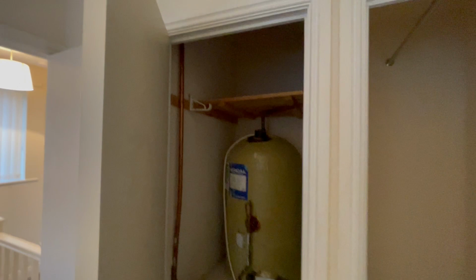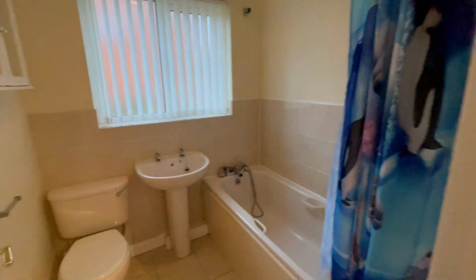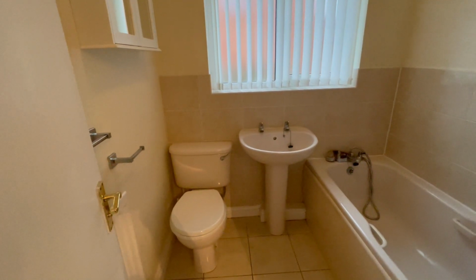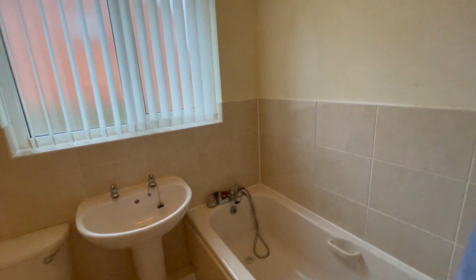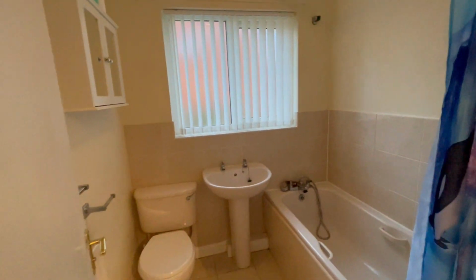And there is a couple of storage areas, somewhere there for you to hang clothes, store items. And we have the hot water cylinder there with some shelving above for airing. So that's your single bedroom, and then the bathroom, 3-piece suite, toilet, pedestal wash hand basin and bath. We've got an extractor fan in here as well.